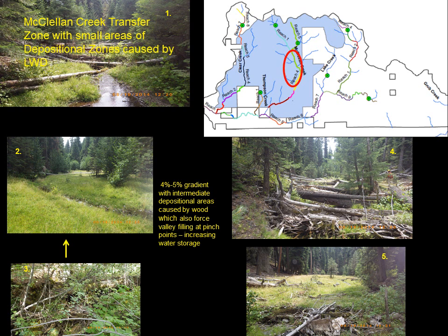The depositional meadow area in picture 2 was created by an individual tree in picture 3 falling down within a narrow pinch point in the valley, thus creating a several hundred-foot area of deposition and water storage within a transfer zone.